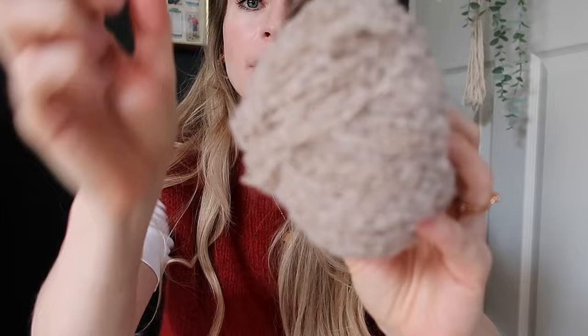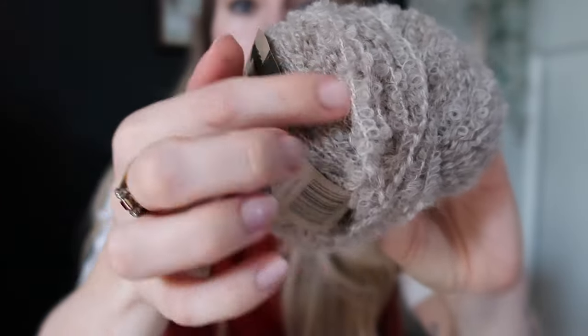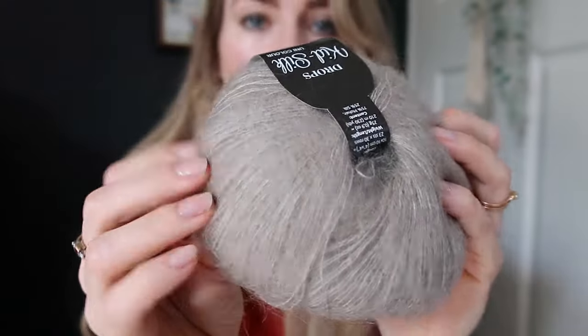Firstly, it's the softest yarn, and I don't know if you can see, but it just has really cute little round fluff on it. It's kind of like a grey beige brown, and then I'm holding it together with Drops Kid Silk in the colour 12, which is the shade beige, which looks like this.